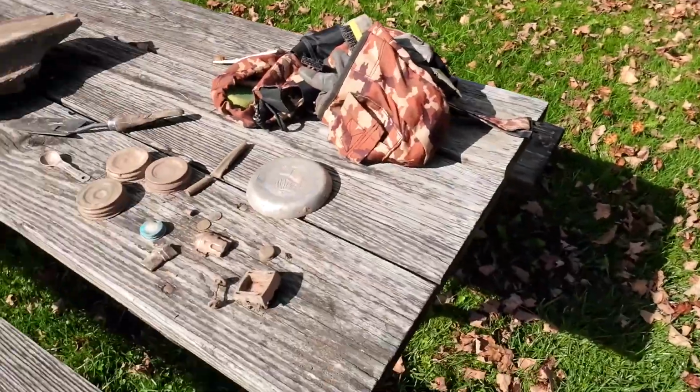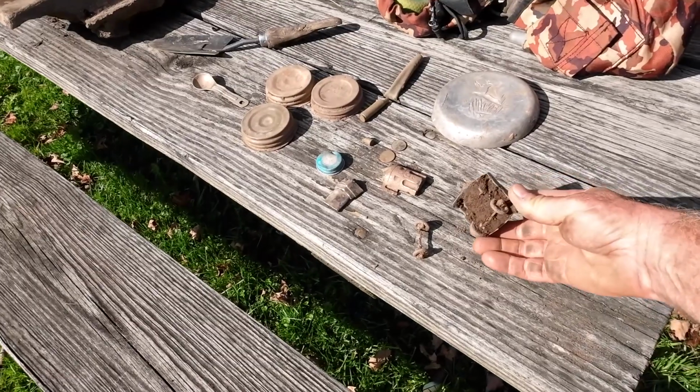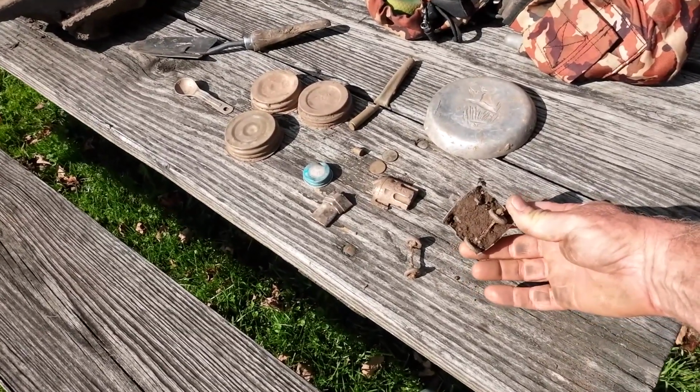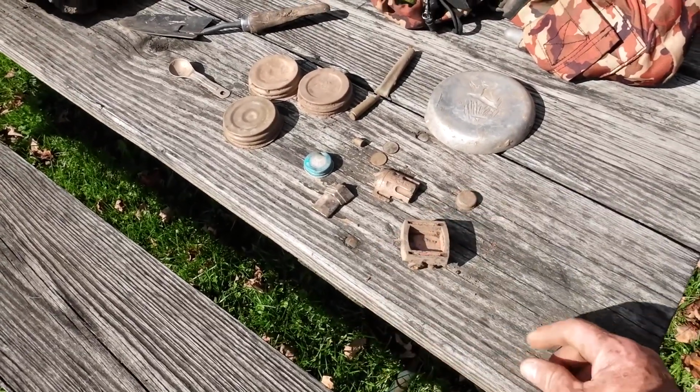Oh, beautiful, beautiful autumn day here. Thanks for coming along with us today. We didn't find anything super valuable, but we did find some cool things. Let's take a look at what we've got here. We started off with our cool little old-fashioned toy, and we did find the second wheel for it. That's where it hooked on.